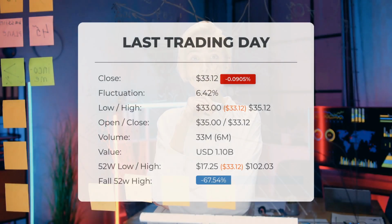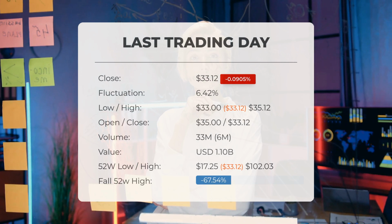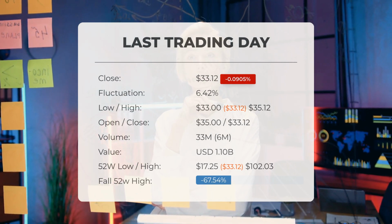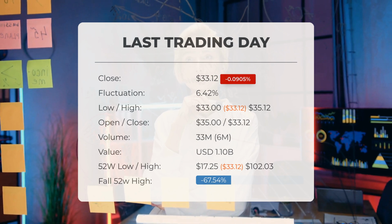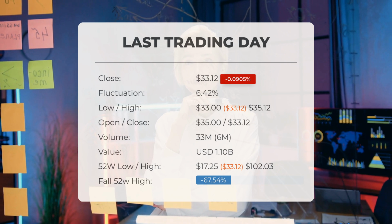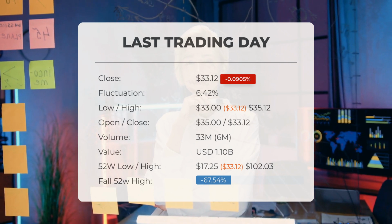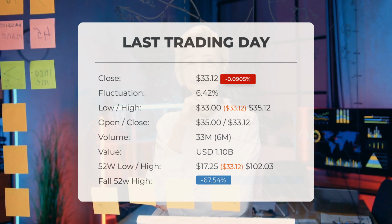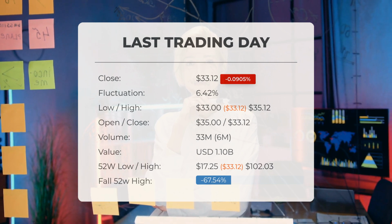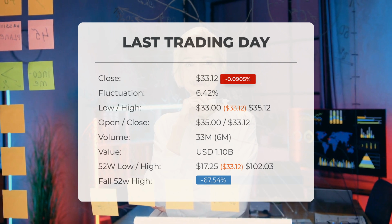Our latest daily update for Supermicrocomputer includes the headline, Red Day on Monday for Supermicrocomputer. The stock price of Supermicrocomputer declined by approximately 0.095% on the last trading day, which was Monday, the 14th of April, 2025. The price dropped from $33.15 to $33.12. This marks the third consecutive day of decline.